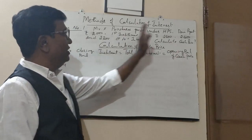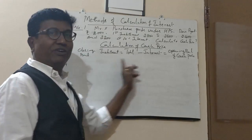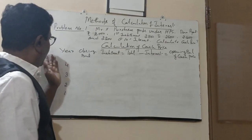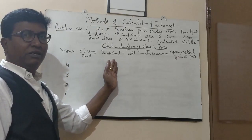If the question is given like this, we need to calculate the cash price with the help of this format or proforma. What does this proforma say? Very simple. Here are the columns: closing balance, installment, the total.